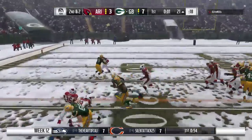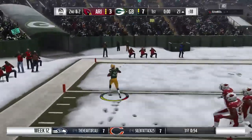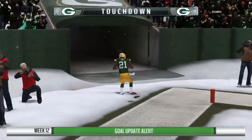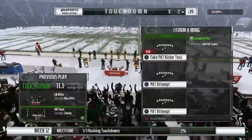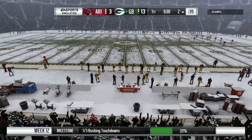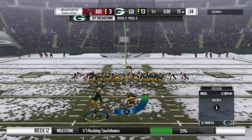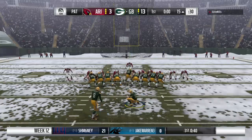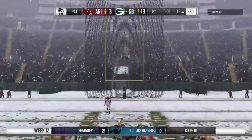Here's Hines on the toss play. Open space inside the 10. And he's going to take it in. Touchdown, Packers. Nyheim Hines, his 5th touchdown now on the year. And the Packers add 6 to their lead. Solid job up front. Really just a solid job all the way around to get that one in.